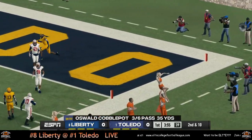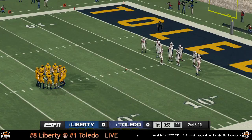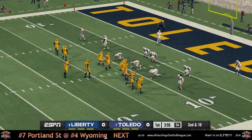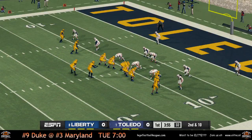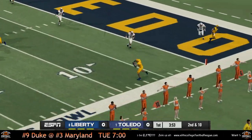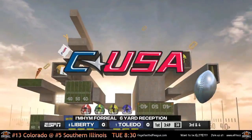He gets rid of this one. You know, when you feel pressure like that, the worst thing you want to do is just to throw the ball into coverage. He got away with one right there. He's very fortunate. Next time, he should just throw it away out of bounds. Pulls down the catch, and he's got room here. Brought down around the 4-yard line.